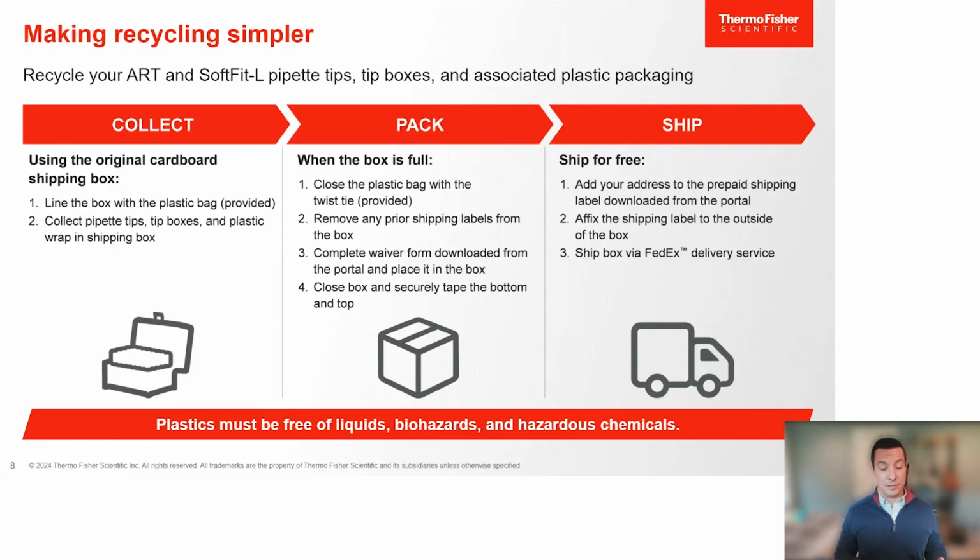Use that twist tie to seal up the bag itself. Remove any prepaid shipping label that may have been on there previously. Fill out the waiver insert that was included with the case of tips as well, and put that on the inside. You're going to tape up the box, put the prepaid shipping label on there, and contact FedEx. FedEx will pick up the case of tips or multiple cases of tips and send it right over to the recycler. From there, Triumph will help close the loop, grind up that plastic that would traditionally be going into landfill and waste, and turn those into plastic pallets or other items that we were speaking about earlier.